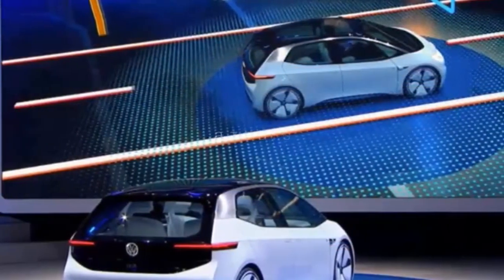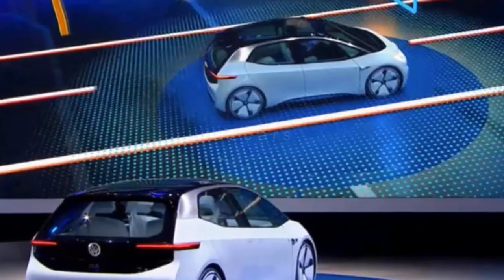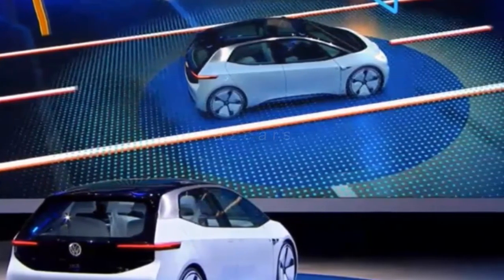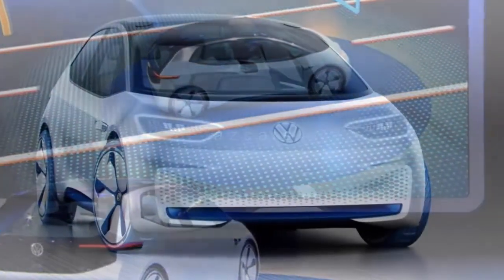Reiterating an earlier mission statement on its electric car offensive, Volkswagen used the stage at Paris to confirm it is targeting 1 million electric car sales annually by 2025.